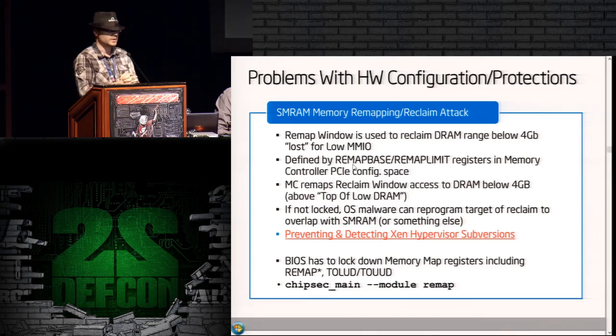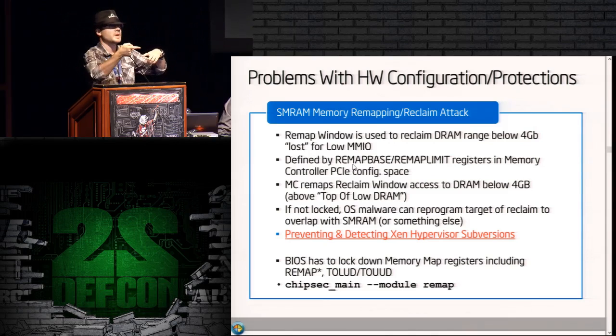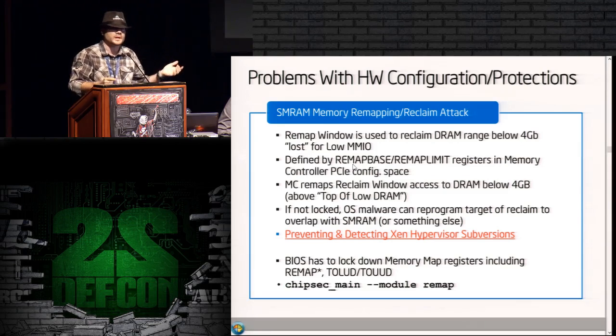Unfortunately, it has to be locked, because if it's not locked, then malware can use it. The way the exploit works is that the attacker can drop the boundary between DRAM and MMIO below SMRAM, and then use that remapping mechanism to remap to the SMRAM. So now your SMRAM is in the memory covered by MMIO. Obviously the mitigation is to use the lockdown configuration. Don't allow OS malware to reconfigure it.